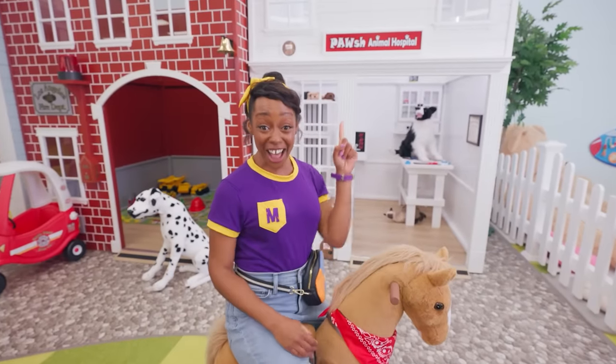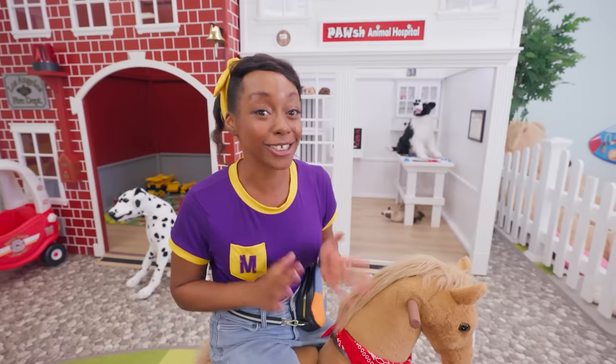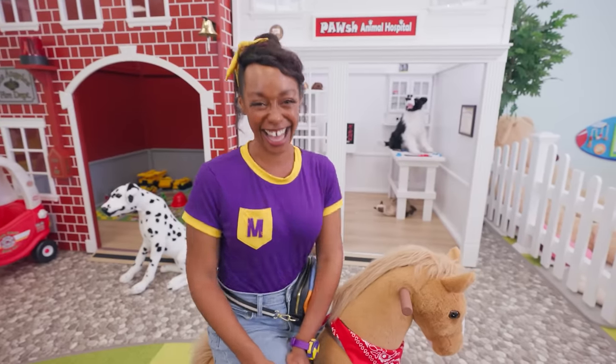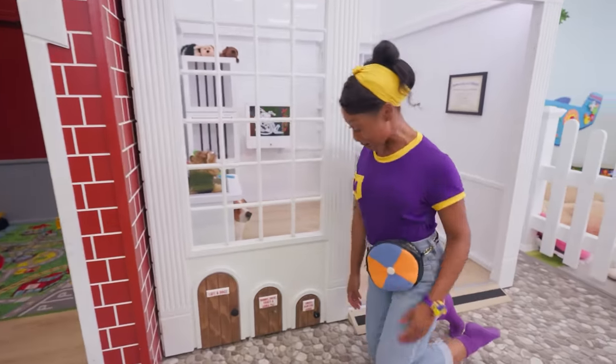Whoa! Look! An animal hospital. This is where veterinarians work. Veterinarians are doctors, but for animals. Would you like to be a veterinarian with me? Awesome, let's go. Oh, look at these doors.